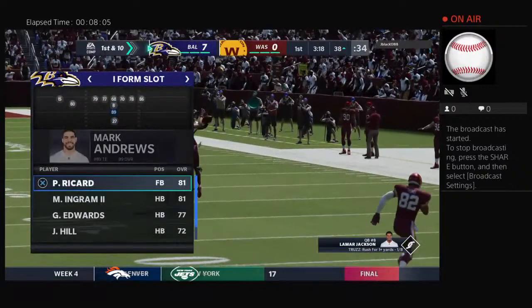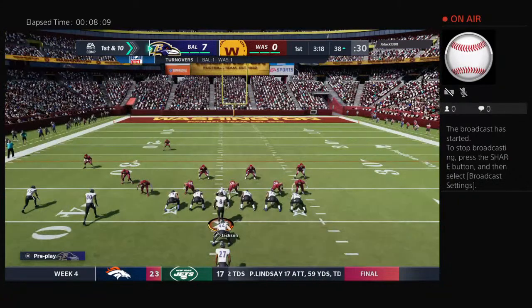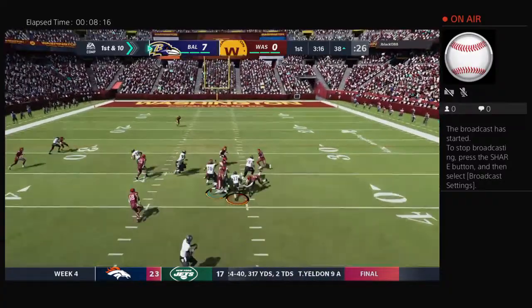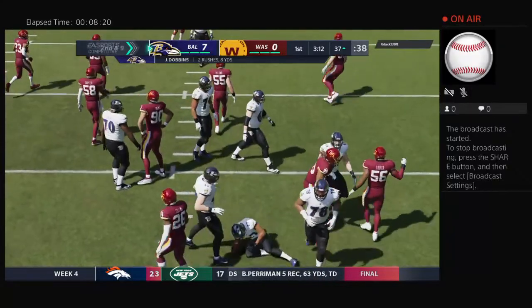He certainly does, but as you well know, this is a guy that's used to taking a few chances, used to fitting it into tight windows. These are throws that he's made before. Didn't happen to get it completed in this case. And a short gain there down to the 37-yard line.